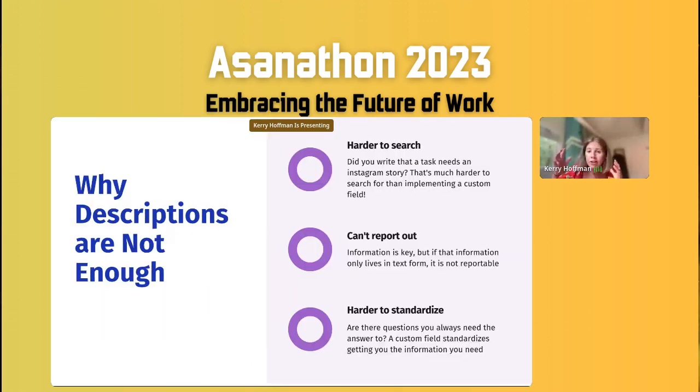But just descriptions, although great and super long, are never enough. You can't just have descriptions and no custom fields because it is much harder to search, right? Did you write that a task needs an Instagram story? It's pretty hard to search for. You can't report out on descriptions in the same way, and you want that reportable information. And even if you use templates, it's a little bit harder to standardize.